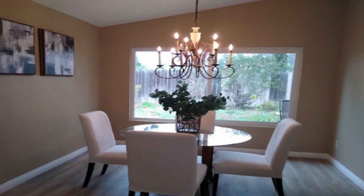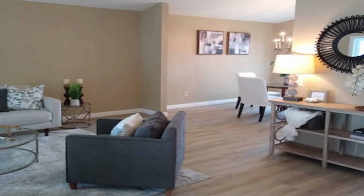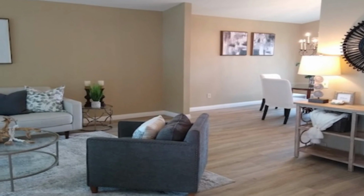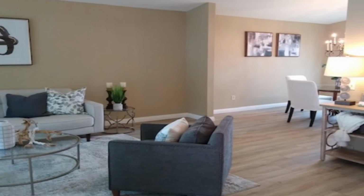The stager that I utilize, she knows what she's doing, and I've had clients be very satisfied with how she staged the house, and I know it's gained the seller quite a bit more money and even a quicker sale, but I know more money than they would have gotten. I highly recommend the stager.